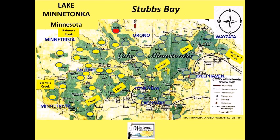Stubbs Bay was named for the family of Henry Stubbs, Quakers from Ohio, and early settlers on the lake. Maxwell Bay was named for John Maxwell, an old soldier from Scotland who settled there about 1854. He had been a fifer in the Duke of Wellington's army, and his fife playing could be heard on a calm day by many living near Maxwell Bay.